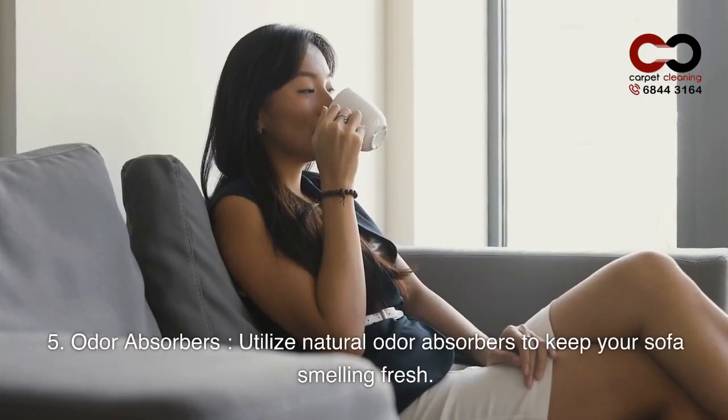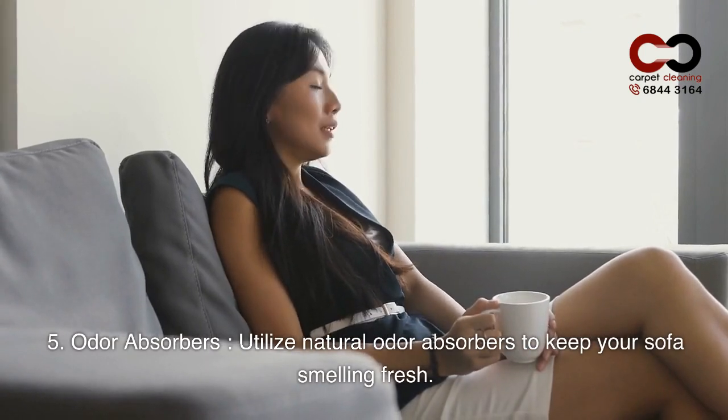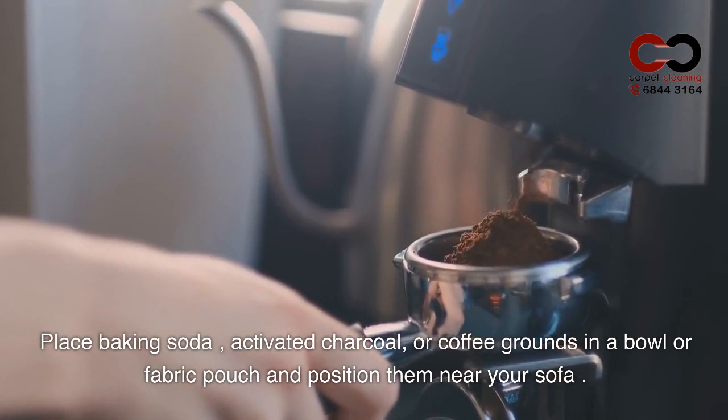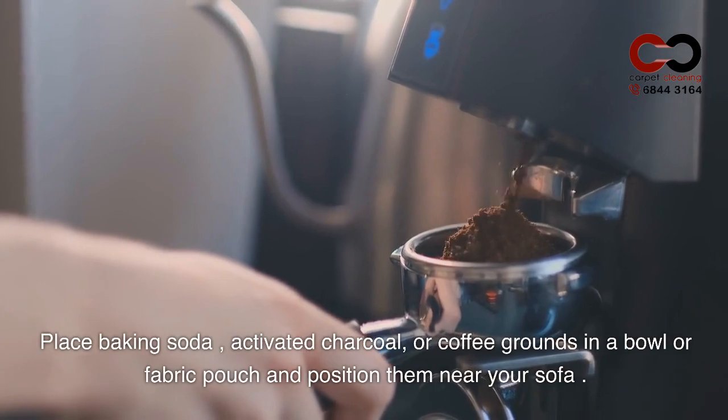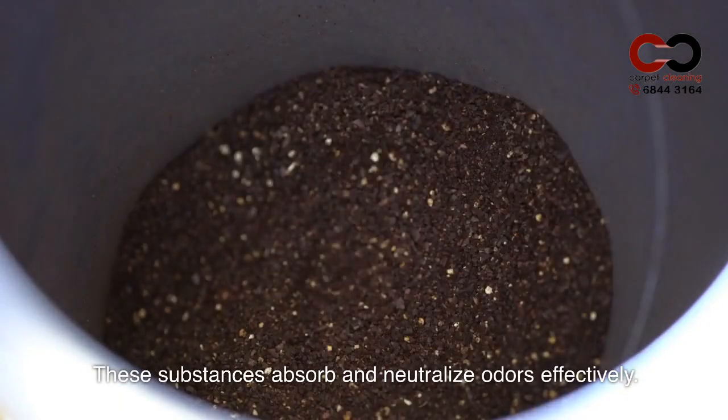5. Odor absorbers. Utilize natural odor absorbers to keep your sofa smelling fresh. Place baking soda, activated charcoal, or coffee grounds in a bowl or fabric pouch and position them near your sofa. These substances absorb and neutralize odors effectively.